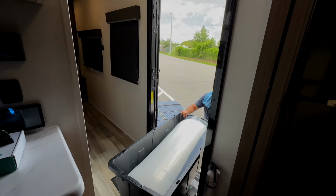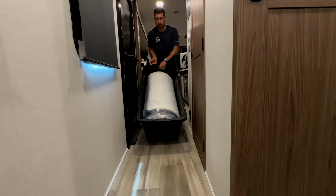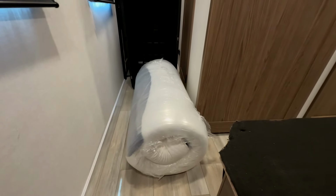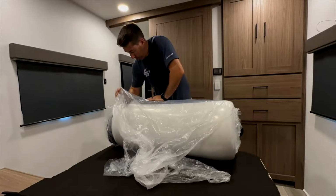See, I've learned a thing or two from the first one. Those things are big. They're condensed. I don't want to scratch the ground and then basically have the mattress expand early. Yeah, we were kind of worried about that. So Chris got it in here quickly, used the tote, and the best satisfying part is what?